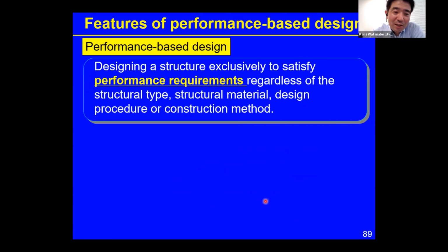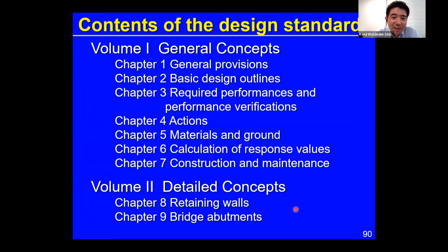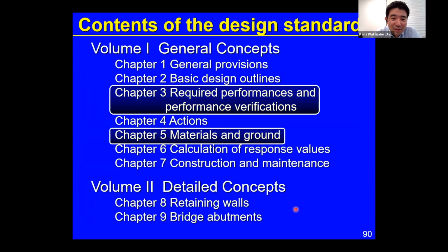So in Japan, we revised the design standard to the performance-based design. And it can deal with respective conditions and can adapt newly developed techniques according to the required performance. So in the current design standard, we can compare the performance between the GRS structures and conventional structures using the equivalent performance index. And this is the content of the design standard. I have to skip.